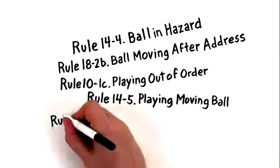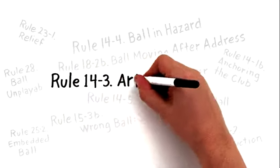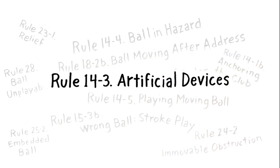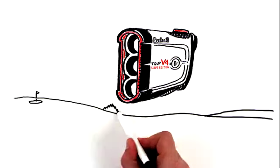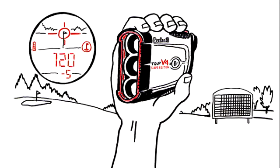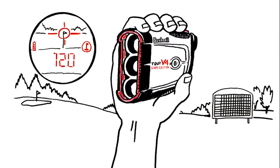There are a lot of rules in golf, so we thought we would pass along the biggest news to hit distance measuring devices in a decade. You can now use a Bushnell V4 rangefinder with slope to prepare for a tournament, and then simply shut the slope feature off during tournament play when the local rule is in effect.